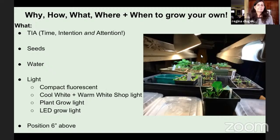Light. You're going to need some light if you're going to start things indoors earlier in the season. And I'm going to talk about that for those of you who want to try this next year and start like in March. And I'm going to actually show you some examples right now. You can see here in this image, I have a shop light over my plants there.